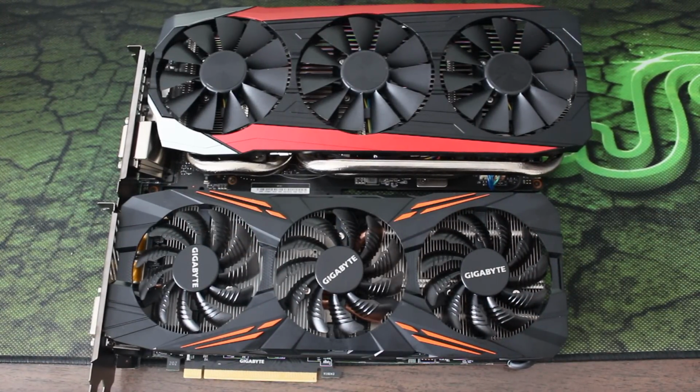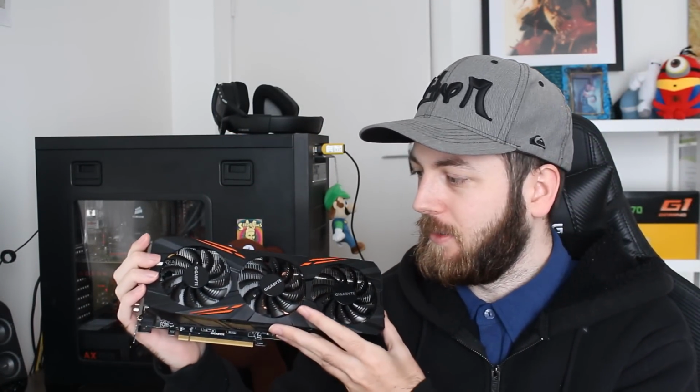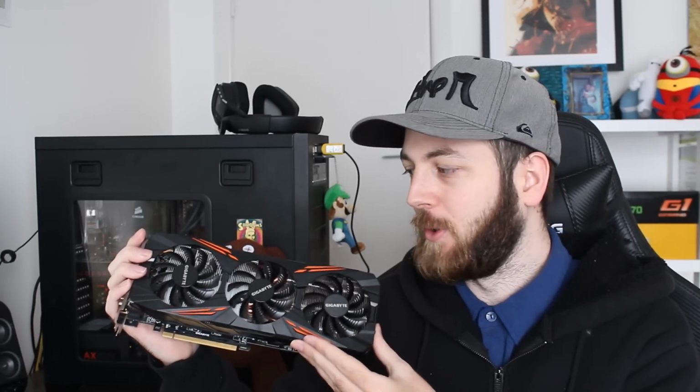So let's move on from that then to temperatures. So, performance and everything, what about the temperatures? Most of you can probably predict what is going to run cooler. The 1070: lower TDP, obviously a much newer chip, and there's a really good cooler attached to it also, and you would be correct.